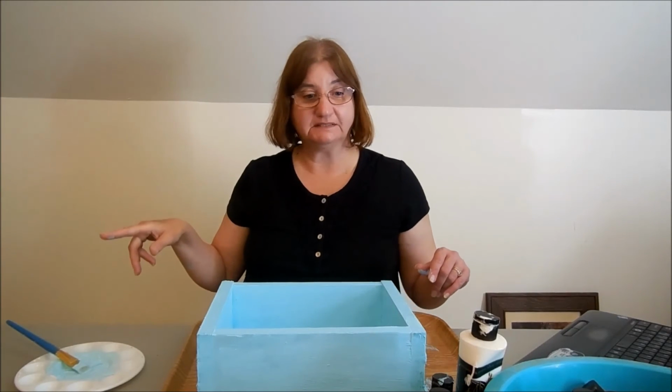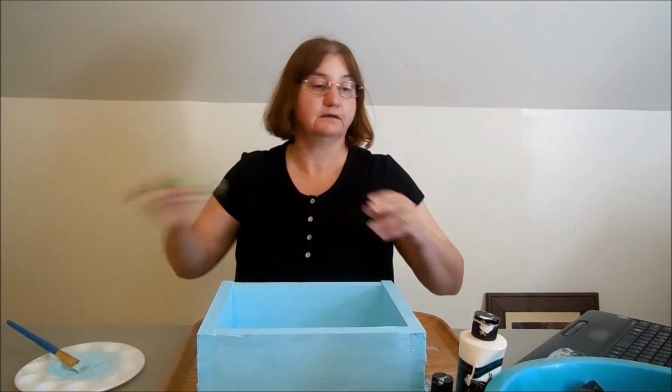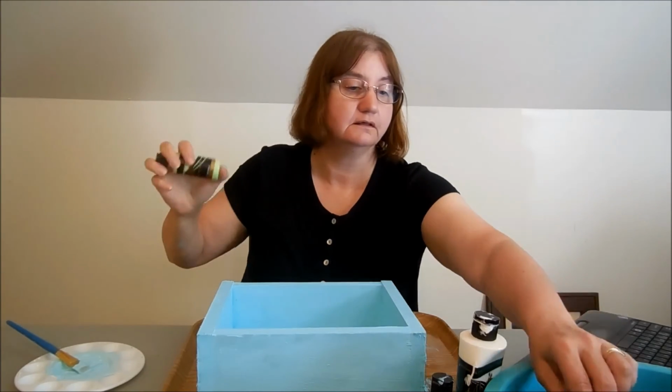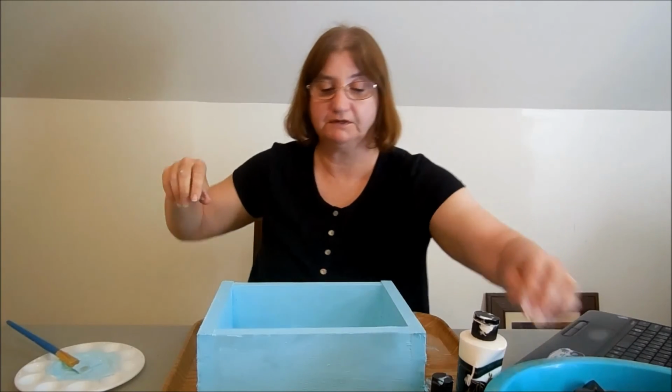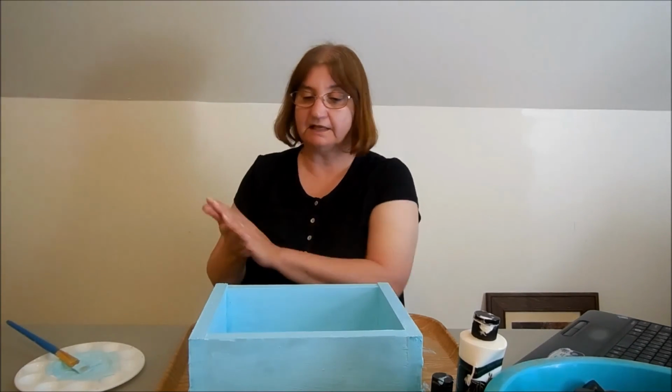And then I can work on my second shadow box, and I think for that one, I might do a light green. I'm gonna figure out the color. But anyway, I love this color. Just gonna sit and let it dry here.